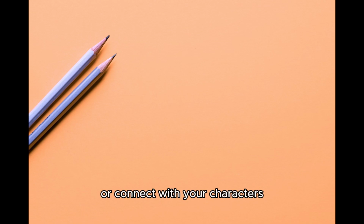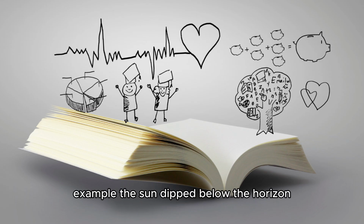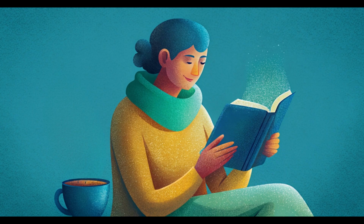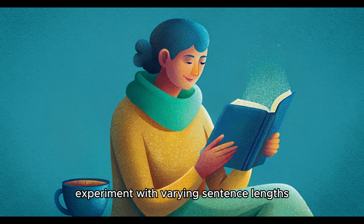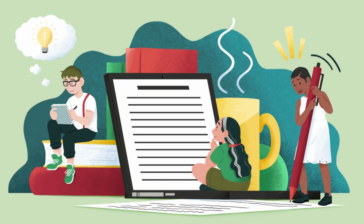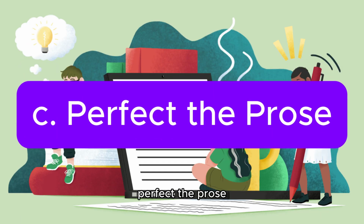Balance with longer, descriptive sentences for immersion. Use these to slow down and let readers absorb the world or connect with your characters. Example: The sun dipped below the horizon, casting long shadows over the crumbling ruins that whispered of forgotten centuries. Experiment with varying sentence lengths to create a dynamic rhythm. A fast-paced opening scene might require brevity and quick transitions, while an emotional or reflective moment may need slower, deliberate pacing.